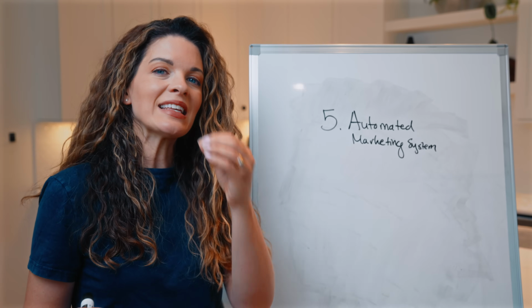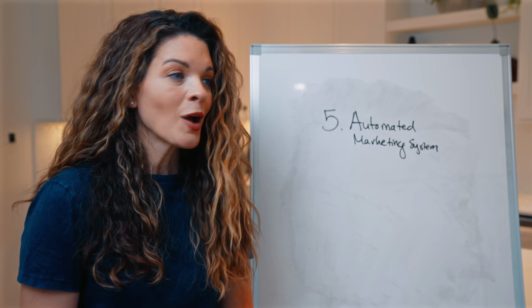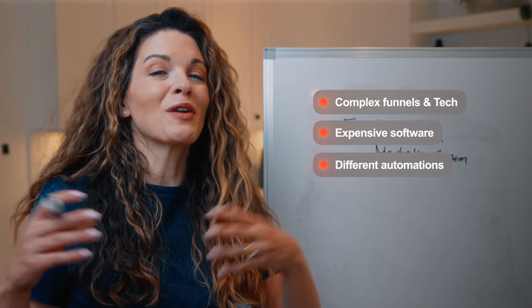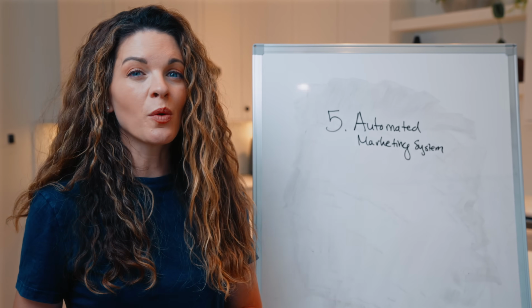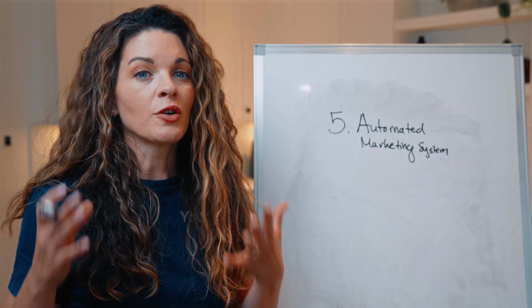So this is a step that I see a lot of people get stuck at because they think they need complex funnels and tech and expensive software and 47 different automations. But the truth is the best marketing tool isn't your copy, your fancy funnel, or your expensive email platform. It is truly, truly, truly your client success stories.